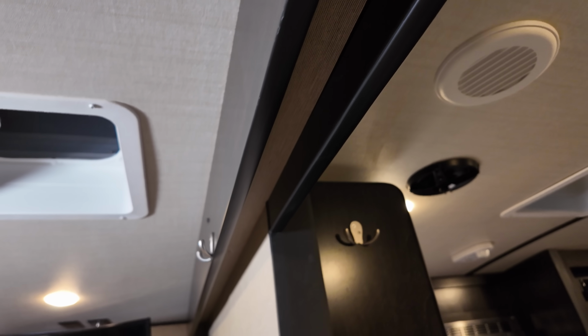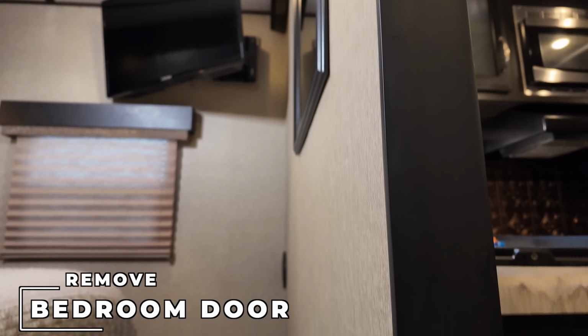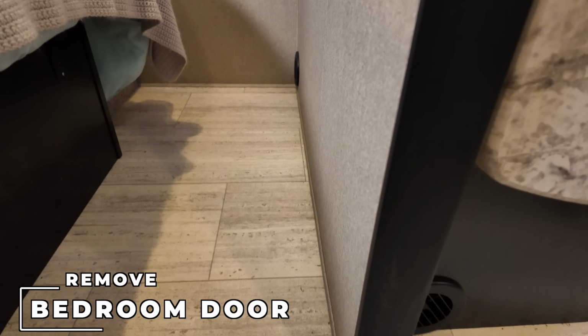Okay, not really much of a modification, but we did remove our bedroom door. There's just 2 of us, we never really needed it to begin with, and it actually gave us a little more space around the front of the bed.